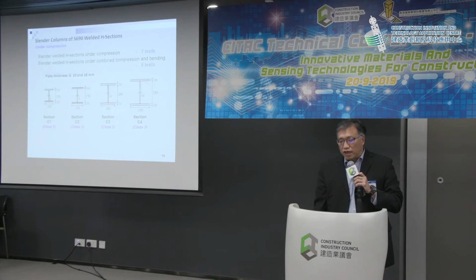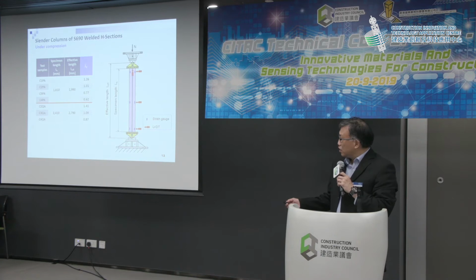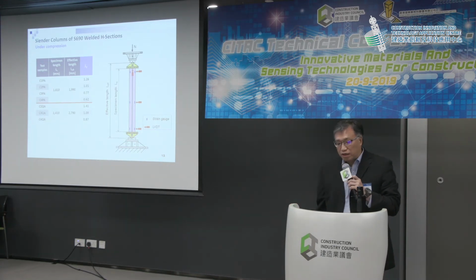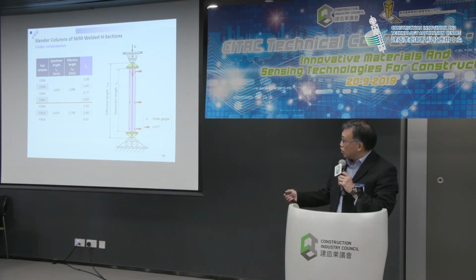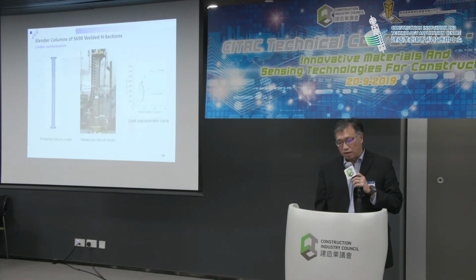We repeated the test using long columns. Once again, the same cross sections, C1, C2, C3, C4. Member length is about 2 or 3 meters: 2 meter, 2.8 meter, this is the physical length, including the pin condition. Effective length is about 3 meter. It is working very well.